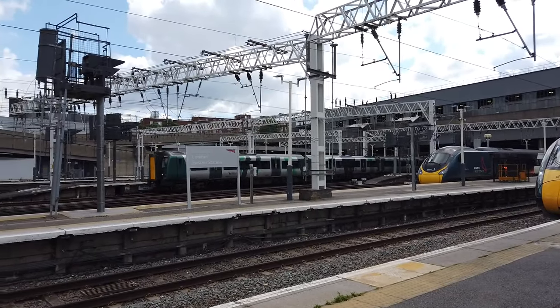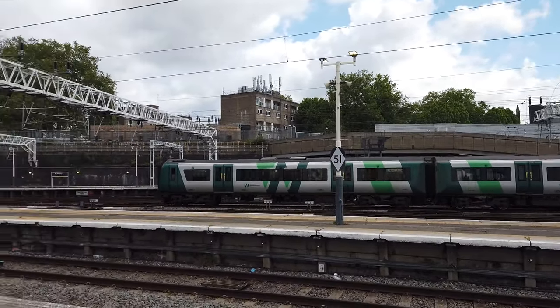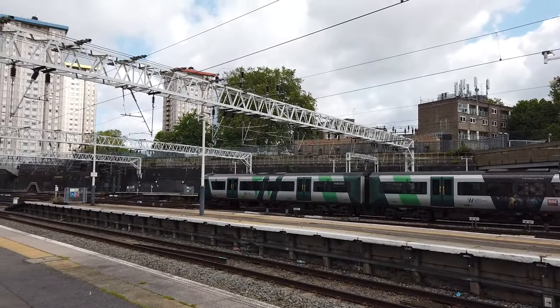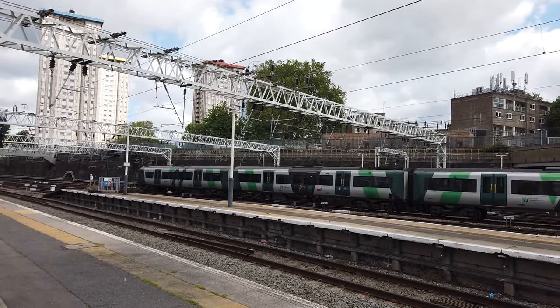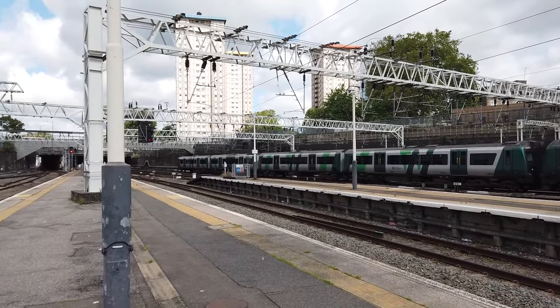Last departing is going to be another 350. Our other interesting train, which I mentioned at the beginning, which is already here, has got its headlights on and will be ready to depart very shortly. This 350377 along with 350405 at the rear is bound for Birmingham New Street.